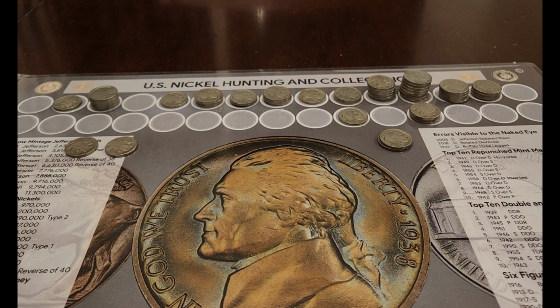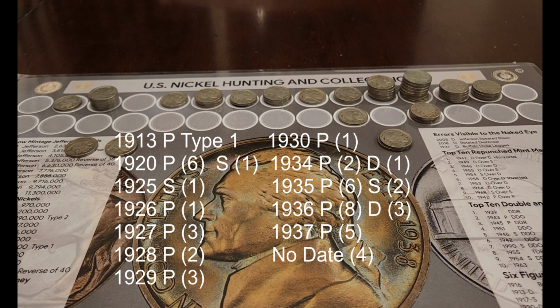Here are the results of today's Buffalo Nickel Hunt. We got one 1913 Type 1, six Philadelphia 1920s, one San Francisco 1920, a 1925 San Francisco, one 26 Philadelphia, three 27 Philadelphias, two 28 Philadelphias, three 29 Philadelphias, one 30 Philly, two 34 Phillies, one 34 Denver, six 35 Phillies, two 35 San Frans, eight 36 Phillies, and four no dates. We'll be back to show you what went in the book, our total costs, and what we're up to now.